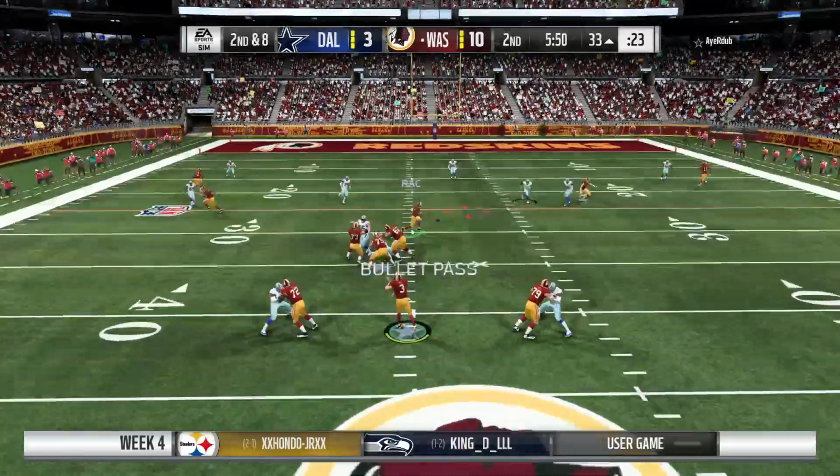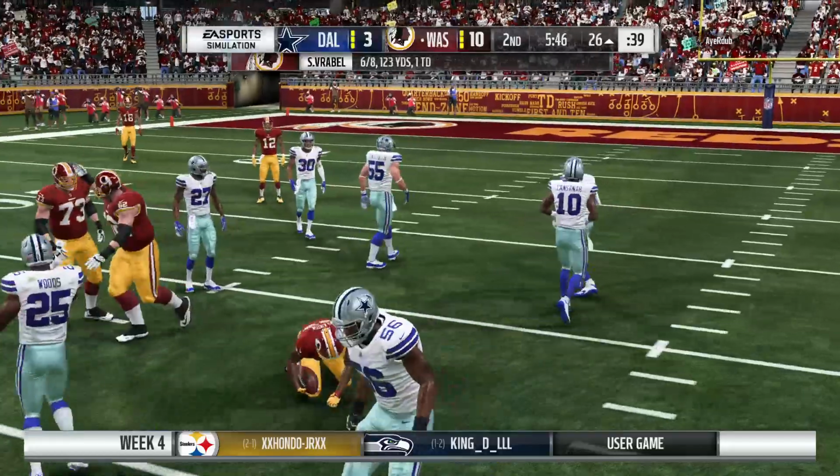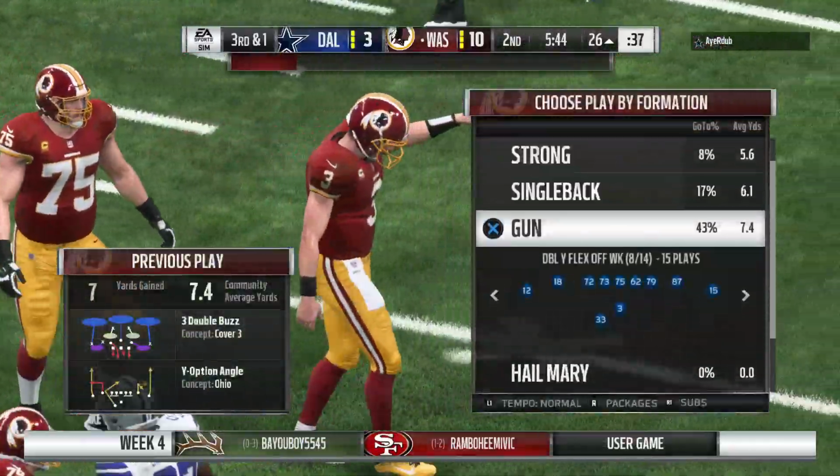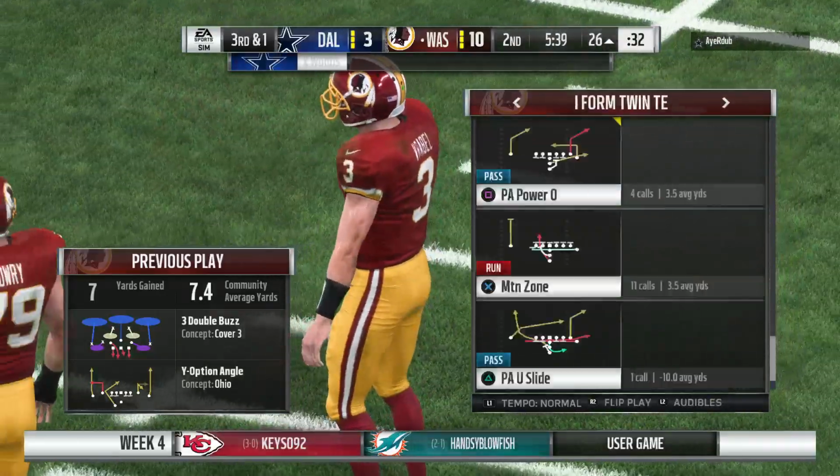Now they'll throw here out of the gun. Now he'll dump it underneath to his running back, complete. And he'll be a little shy of the 25 here at the 26-yard line. It's a gain of 7, and that is going to set up a 3rd and 1.